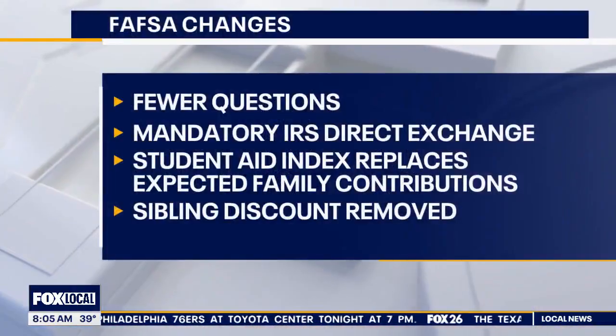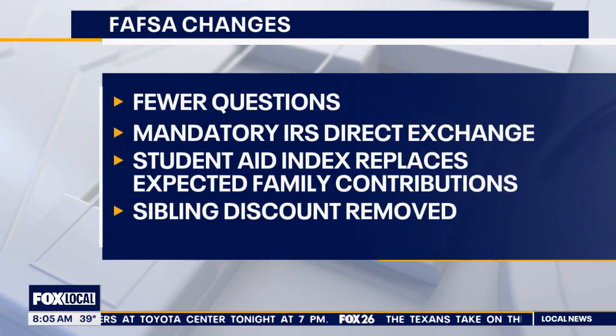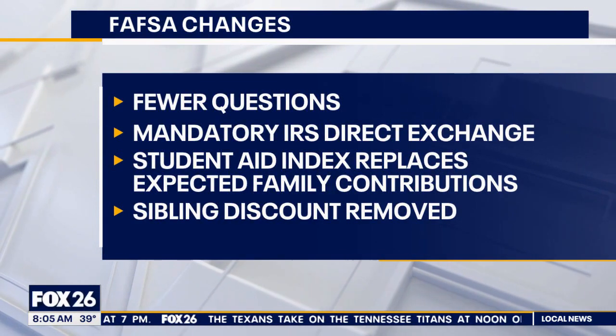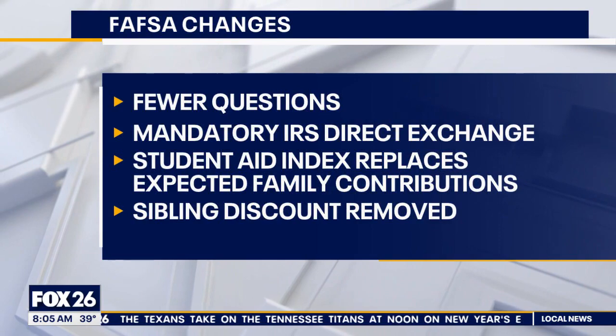Right, so talk about some of the biggest changes that we'll notice right away. Yeah, so some of the big ones are the number of questions. There's normally like 106 questions. Some students will answer as few as 46 and some even as few as 28. So it could take about 10 minutes. That's considerably shorter. Okay. That's big.